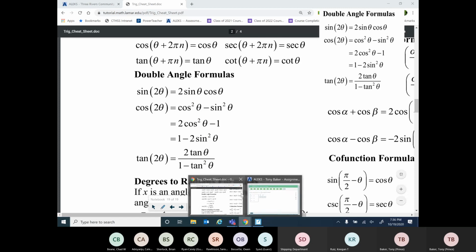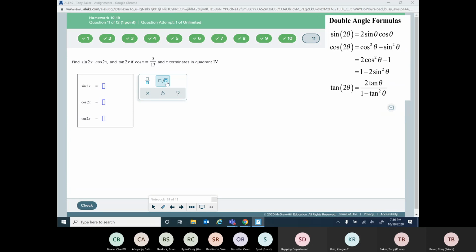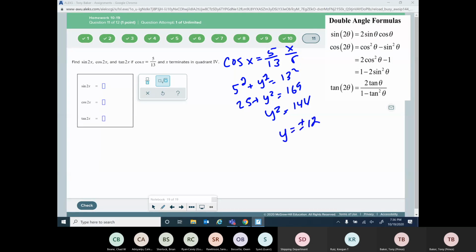All right, so go back here, back to the problem. In this one, they're giving me that cosine of x is 5 over 13. So this is my x over my r. The first thing I need to do is figure out my y. So I have to do my Pythagorean theorem. 5 squared plus y squared equals 13 squared. So 25 plus y squared equals 169. So y squared equals 144, so y equals plus or minus 12. Since we're in the fourth quadrant, x is going to be 5, y is going to be negative 12, and r is 13.